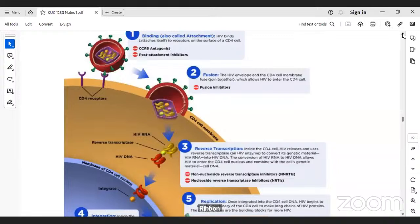The RNA has to be converted. It is a single strand, so it has to be changed into a different form that will be able to look like the material of the host. So the process of changing from RNA to a genetic state that is closer to the genetic material of the host, that process is what we call reverse transcription.